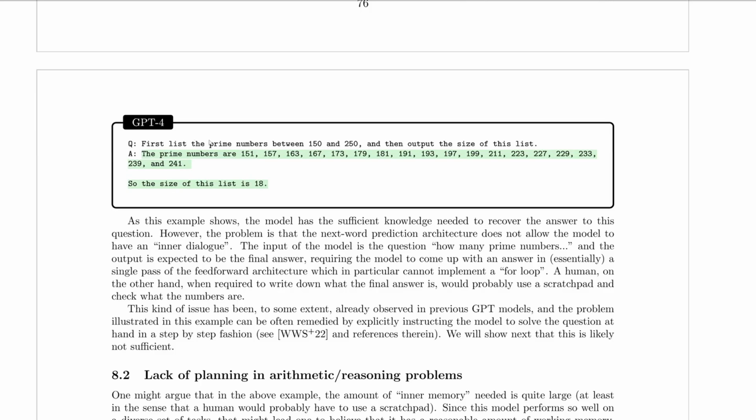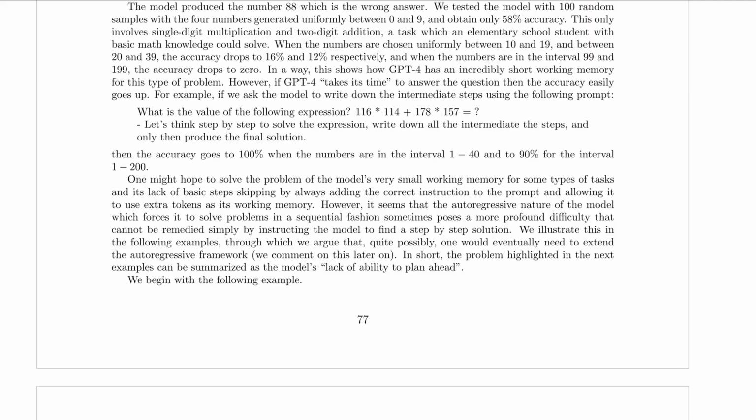However, if this prompt is adjusted to ask it to first list the prime numbers and then output the size of the list, well, it can do that just fine, because once it outputs them, then it's very easy to count those up and say we have 18 primes. The issue is that this type of prompting isn't always sufficient.